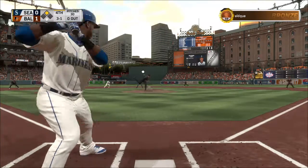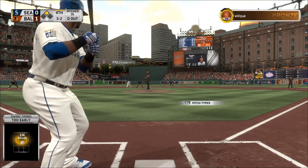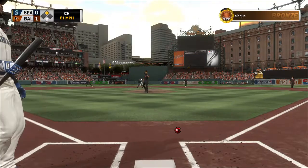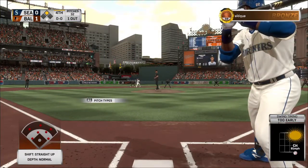Three balls and a strike. Here's the pitch. On a good pitch there as he had him fooled badly, and it's a full count now. 3-2 from the stretch. And a half swing that time, but it's a full swing in the eyes of the umpire, and that'll be the first out of the inning.